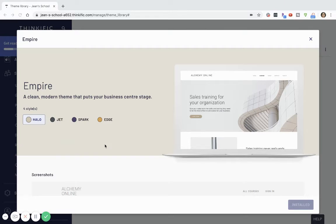this theme works really well because these colors, especially this muted Halo, as I like to think of it, are simple and not distracting, and it really speaks very professional and very business-like. It's not anything woo-woo or cutesy, it's just very business-oriented. And so that's where I would start, if that's your brand and that's your business. Empire is very professional, very forward thinking and forward looking, and it's clean.